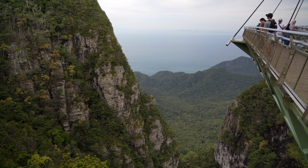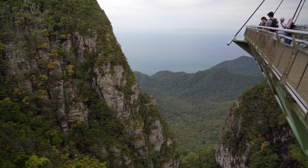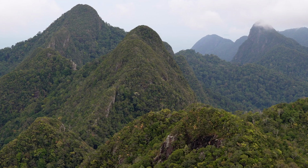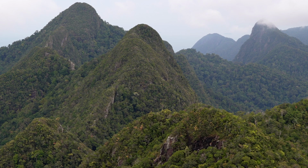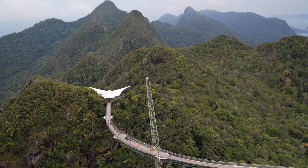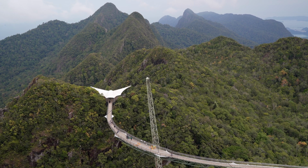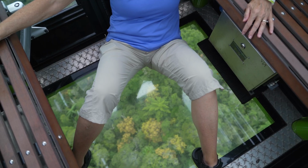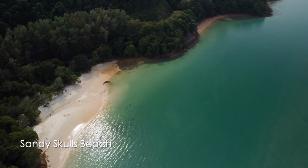The height of the Sky Bridge was a little surprising to me, and it is one attraction you really don't want to miss on Langkawi. It is perched on the side of a mountain, giving spectacular views of the lush green forest and the endless blue ocean. It's a good thing I'm not afraid of heights, because this glass bottom is a little freaky even for me.